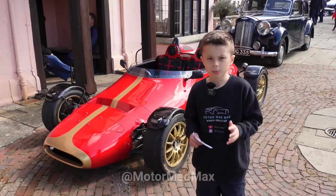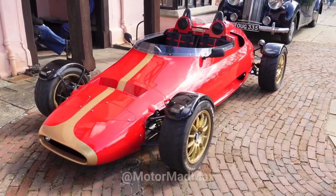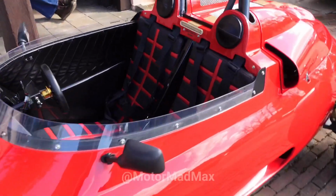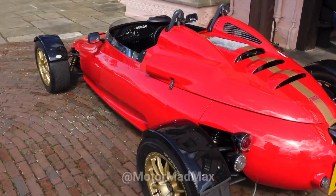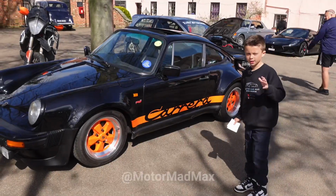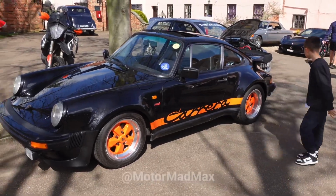Look at this Brookspeed Double R Cosworth. This is a race car, guys. Guys, you can't beat a classic Porsche. Look at this wide-body Carrera.